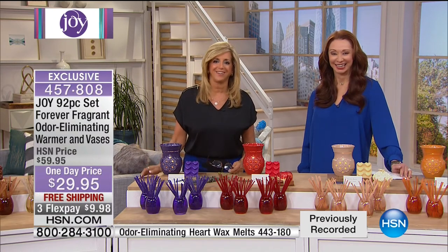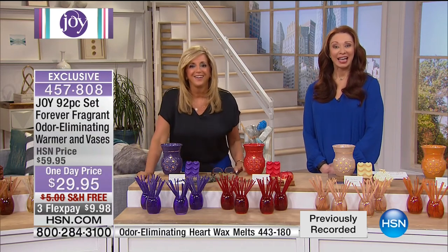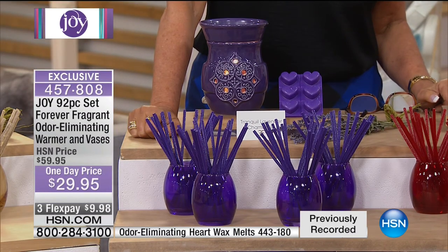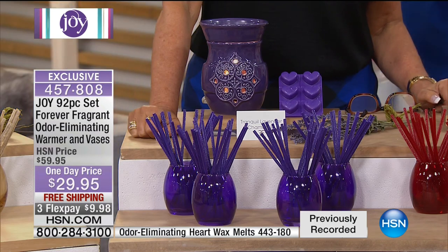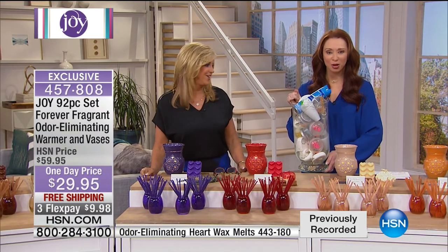Do you have Forever Fragrant? I sure do. Did you ever get one of the wax melts yet? I have that set right there in purple. Oh, my goodness. And there was a special a while back when you offered it, so I have that exact set with the fragrance sticks. Doesn't it make a difference in your home? It does. And it's awesome. And then on top of that, I had picked up the air purifier. Well, Tanya, you are set. We thank you so much for the phone call.